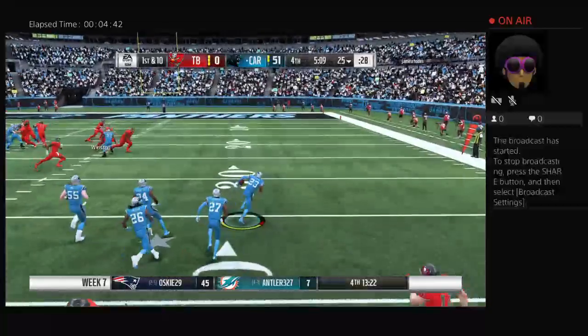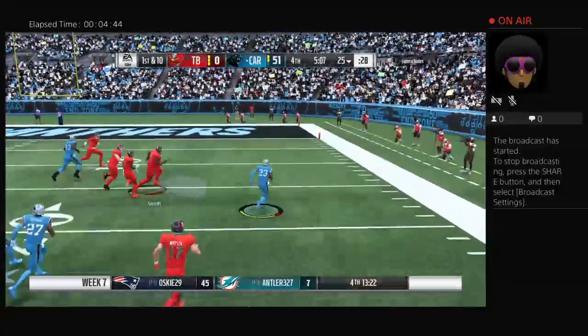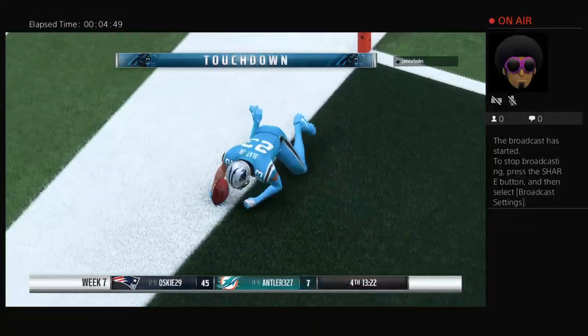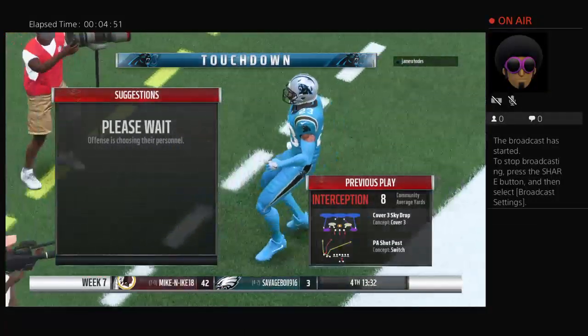And Jameis intercepted a 3rd time. Darius Slay with a pick. And he will score. Touchdown, Panthers.